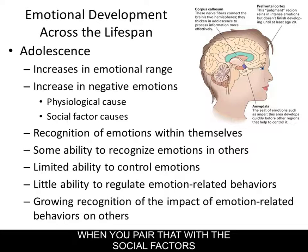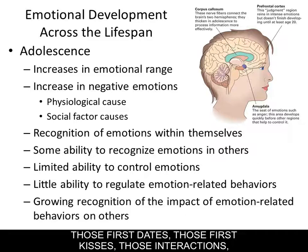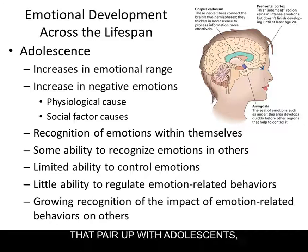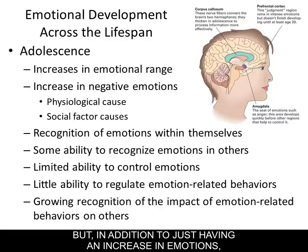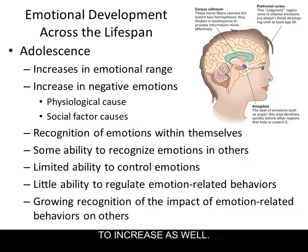When you pair that with the social factors that adolescents are experiencing, those first dates, those first kisses, those interactions, the growth in sexual desire, and all the other things that pair up with adolescence, we can understand why this is such a turbulent and emotionally ridden time for these individuals. But in addition to just having an increase in emotions, what we also see is that their emotional capabilities start to increase as well.